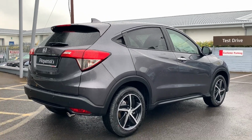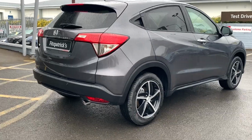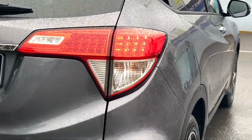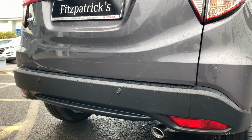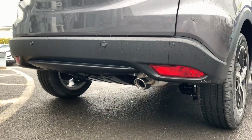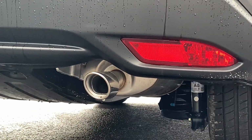Down the side of the car, there are steel bars for side impact protection all the way down the side of the doors along through here. And when we move around to the rear, you'll see there's nice LED tail lights as well. And because it is an ES model then, we've got parking sensors along the rear of the car, and I just like the way this is a nice chrome exhaust silencer on the rear, nice and sporty looking.